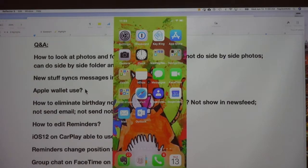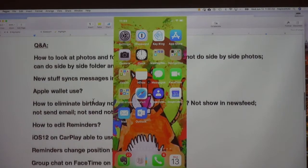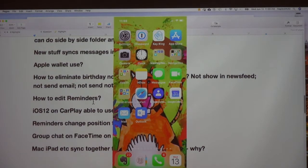Questions about Apple Wallet? It's really cool. It's very, very nice little thing. All right. Apple Wallet use. How to edit reminders. We're talking about reminders on our phone.